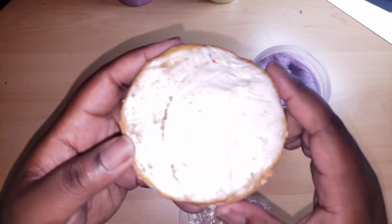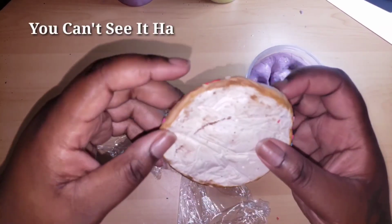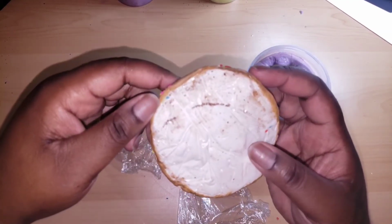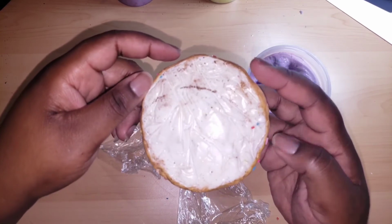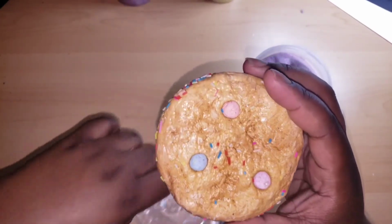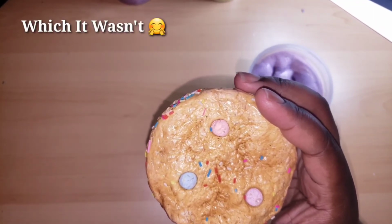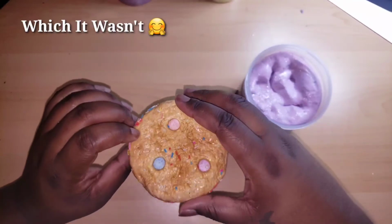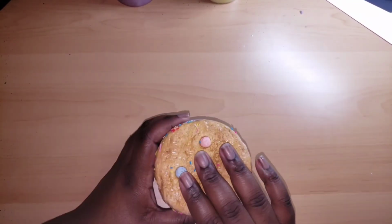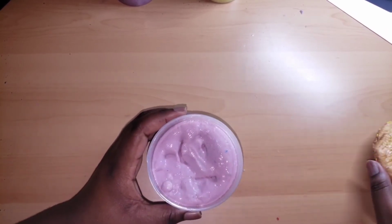I don't know if you guys can see it, but there's one right here. And then there's one right here. I don't care for hair in any of the products that I purchase, but sometimes it's definitely inevitable. Long as it's not in every single slime that I've purchased for her, I honestly do not mind. Well, it doesn't fit all the way on it, so we're just going to set it to the side.